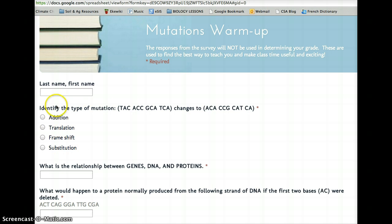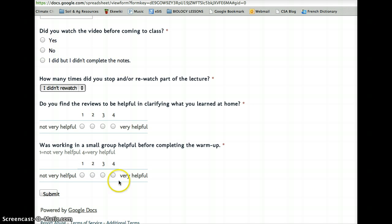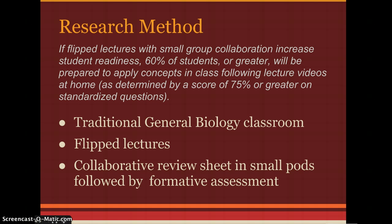These have discrete question types that have a correct answer. They have open-ended questions. And then the second half of the quiz is a little bit about their experience. Did they watch it? How many times did they rewatch it? And did they find the reviews helpful in class, or the videos to be helpful?